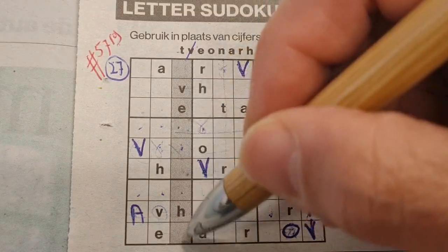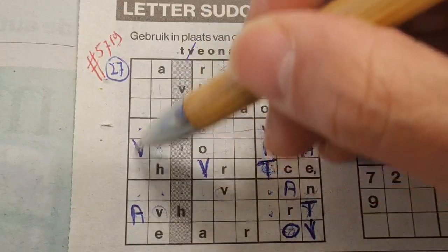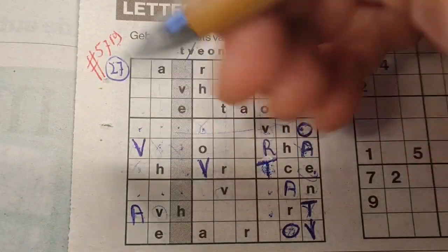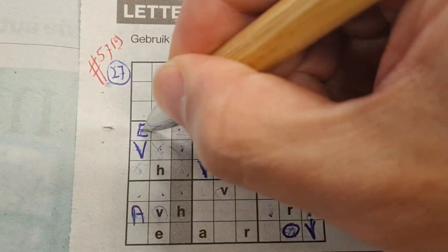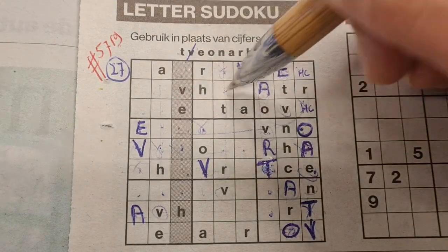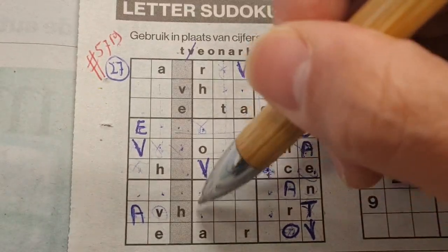The E in the third column, E in the second column. So in the first column, the only two places left for the E should be here or there. We see an E in this row, so no E there. E should be there. So here should be the E.